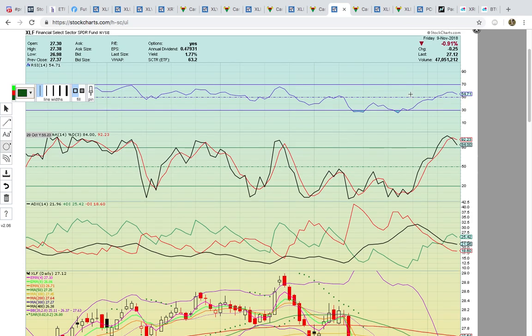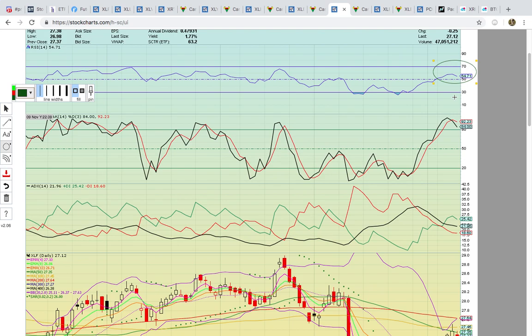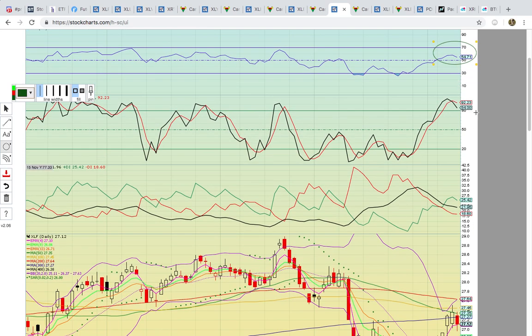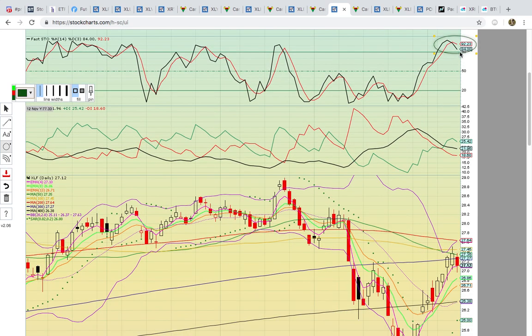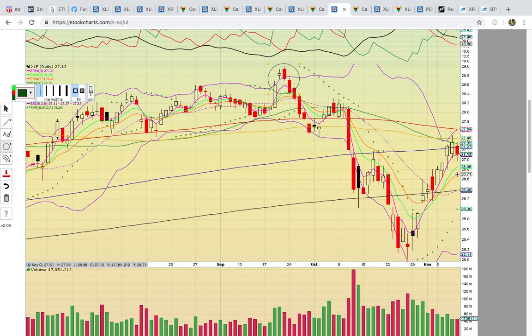Okay, let's look at XLF here. This is the financials. So the financials are still above 50 on our side. A lot of people are banking on the financials right now, so they need to stay above 50 to remain bullish. Keep an eye on Fasto. Like I said, you don't want to see it dropping below 80, like right here, and then the big pullback. And so, yeah, this has started a new uptrend.